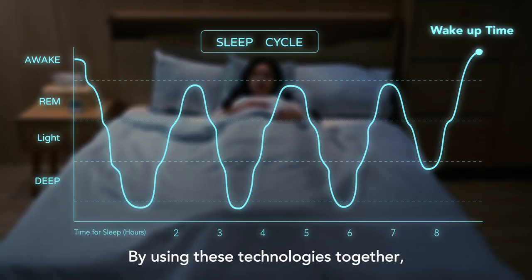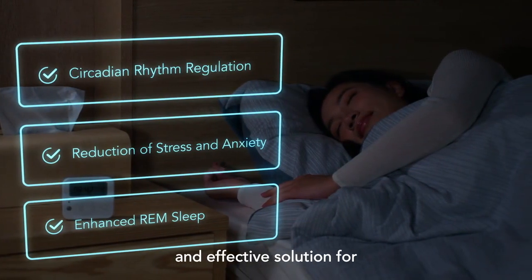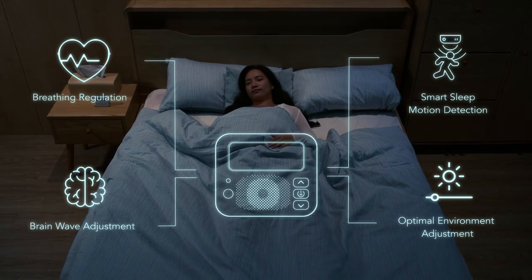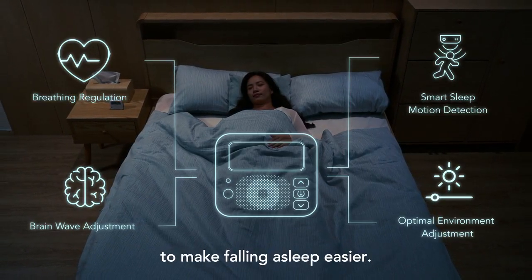By using these technologies together, EASYMAX provides a simple and effective solution for anyone looking to improve their sleep quality and overall relaxation. It's easy to use, portable, and designed to make falling asleep easier.